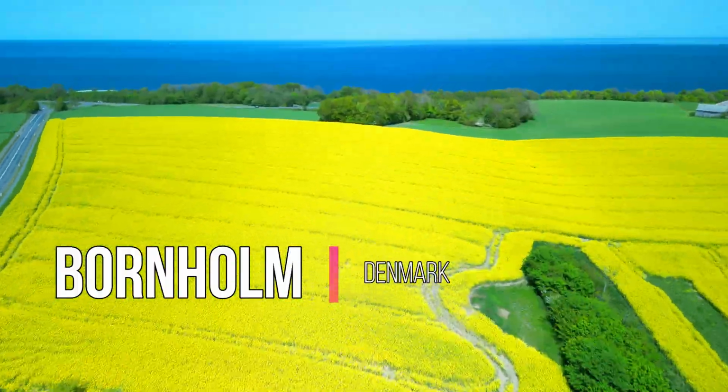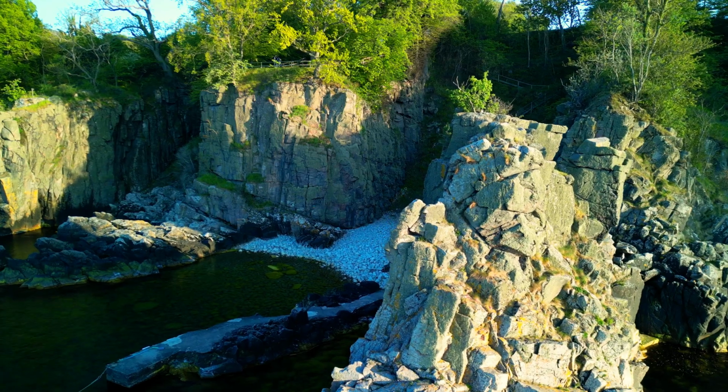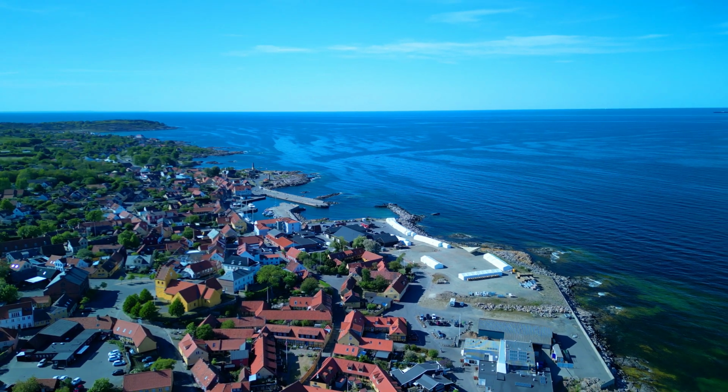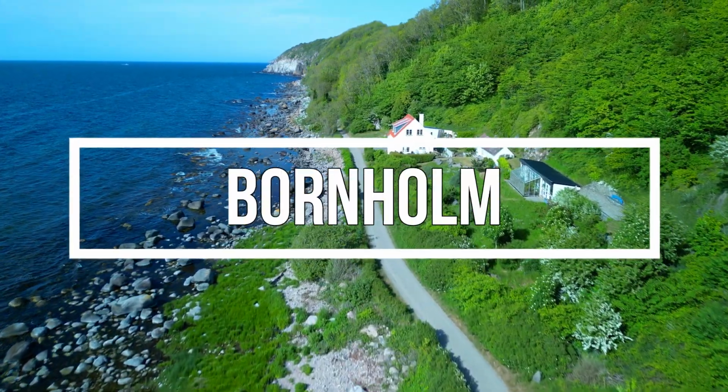Welcome to Bornholm, a captivating island filled with beauty, charm, and a rich history. From rugged cliffs to serene beaches and picturesque towns, this gem in the Baltic Sea is full of memorable experiences. Join us as we explore the best places to visit in Bornholm.